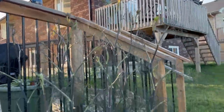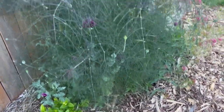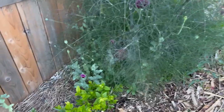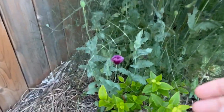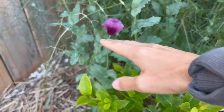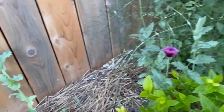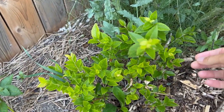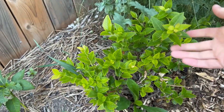Okay, over at the deck here, I've got a gigantic fennel. It's almost 6 feet tall. It's huge. It's starting to flower. And here's some more of those really precious little poppies. Look how beautiful that is. My goodness. And they're just kind of growing in here. I planted them in the winter, and I just threw them in the snow, and they ended up where they ended up.